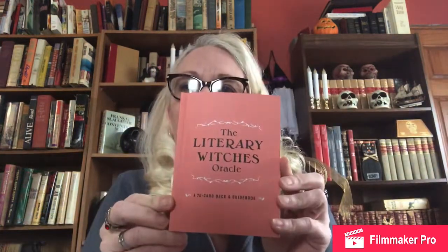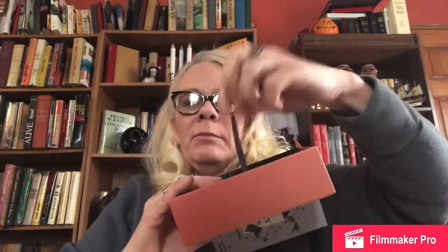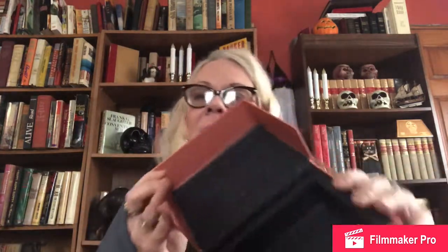So here is the guidebook. It's just a little thin guidebook. It doesn't even have page numbers, but I would say maybe 40 pages. And it comes with the little pull. You just pull the cards out. It's quite a few cards here. And this beautiful box.